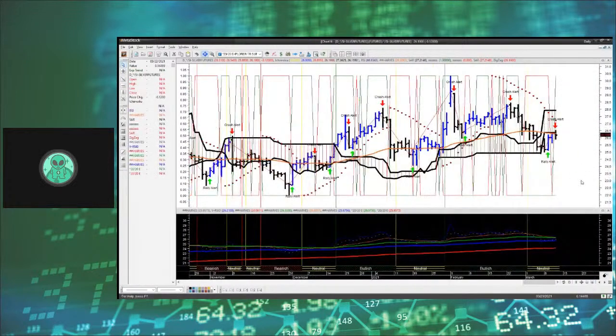All right, here's your silver futures right here. We got a crash alert for tonight into tomorrow's trading. The rally alert was here. You got this nice little upside production, and now it's ready to fall back down again. And I think this one could be a big one. This could be a big drop. Now that I'm looking at it, I might have to go ahead and participate in that one myself.